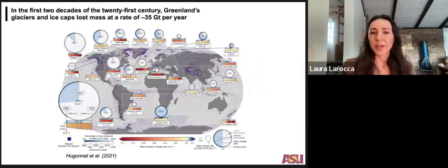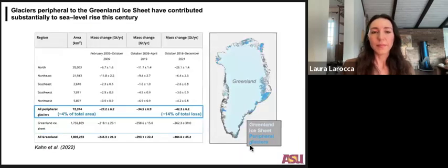In response to this increased temperature, glaciers globally are, of course, shrinking and losing mass. This figure shows regional and global mass change rates with a time series of mean surface elevation change rates for the world's glaciers, and also broken up into the 19 first order regions of the Randolph Glacier Inventory. In the first 2 decades of the 21st century, which is the period that this study covered, Greenland's glaciers together lost mass at a rate of -35 gigatons per year, and the only region that outpaced that was Alaskan glaciers and ice caps.